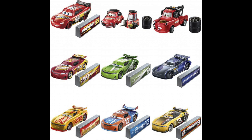Chase, or if this even is Chase, I'll just call him the Vitaline Racer. This guy looks awesome. I really like what they did with Chase and Ryan. I gotta say, looking at all these other guys makes me really disappointed with Jackson Storm.